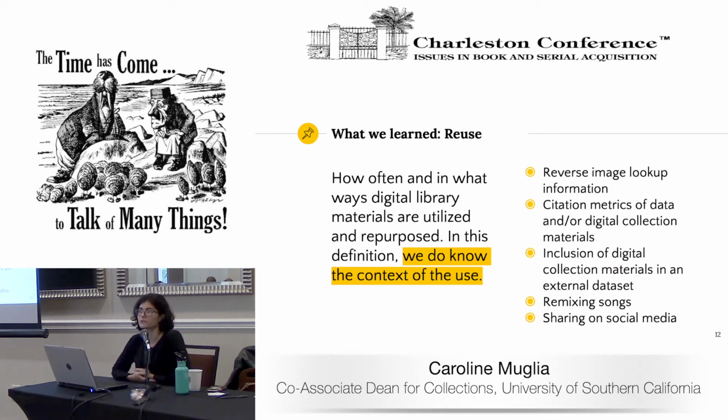Here's the definition of reuse that we came up with early on as a working definition. How often and in what ways digital library materials are utilized and repurposed. And in this definition, the highlight that I have here is that we know the context of the use. So where use is, we have these downloads, we have these clicks, we have these visitors to our site with no context, which we can tell a great story. The reuse piece is we know the context now. What do we do with it?